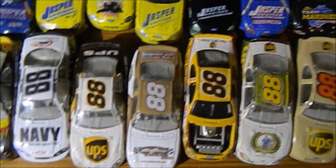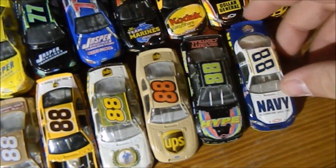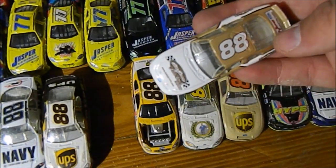Brad Kozlowski drove that 88, actually. And then there's another Brad Kozlowski. Dale Jarrett, of course, in the UPS car. What can Brown do for you? Another Brad Kozlowski right here. This is a Dale Jarrett fan club car.